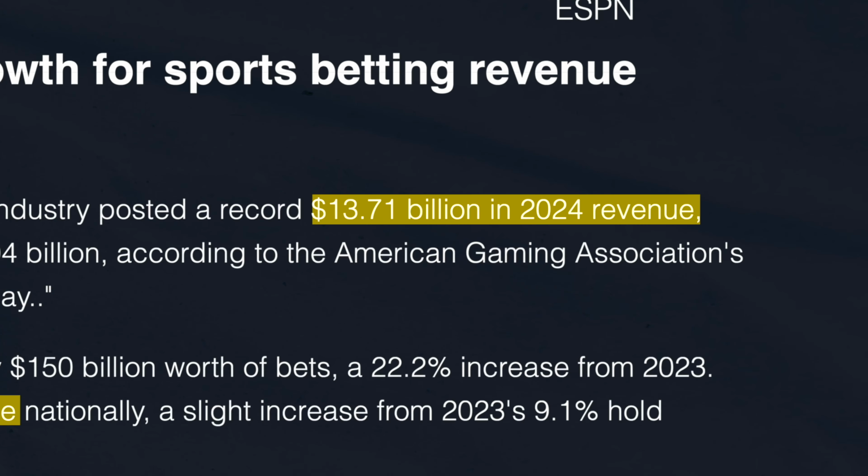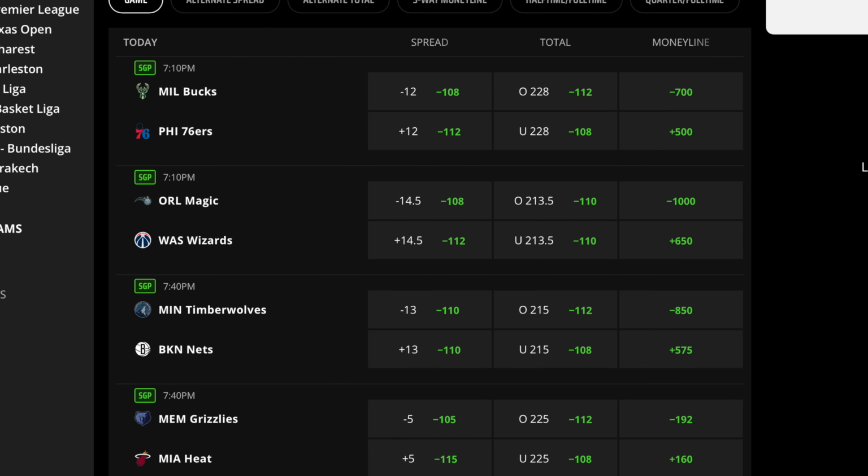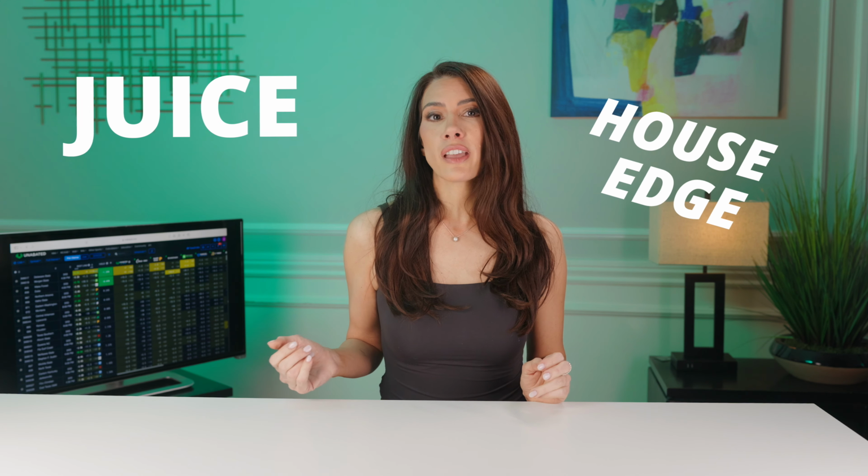You already know that sportsbooks are going to get their cut, but how much are you really paying to make your bets? The sportsbooks take a little piece out of every bet. It's called the vigorish or vig. It can also be called juice or the house edge.